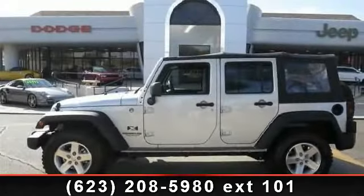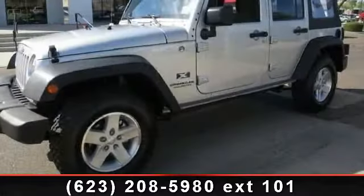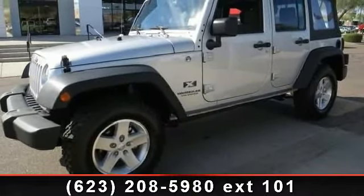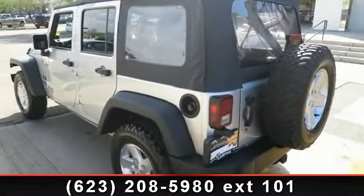Step into the 2008 Jeep Wrangler. This may be the set of wheels you've been looking for. This vehicle comes with a reliable six-cylinder engine, connected to a smooth shifting automatic transmission.